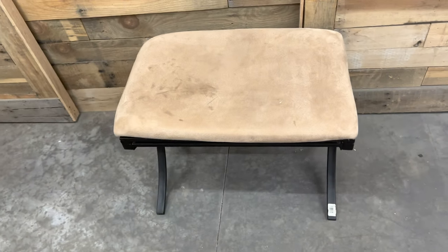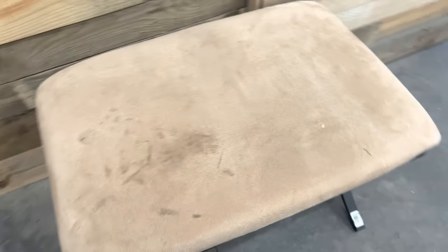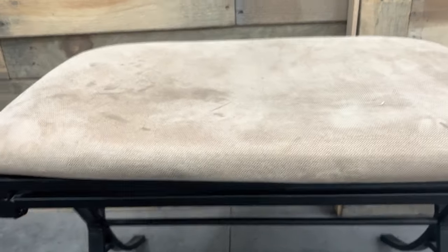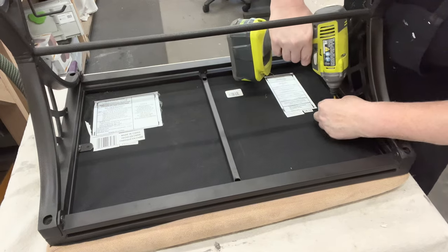My last project of the day is redoing this little bench. Yep, I'm going to get rid of all that fabric, that batting, and give the metal a little bit more updated color. So let's get started.